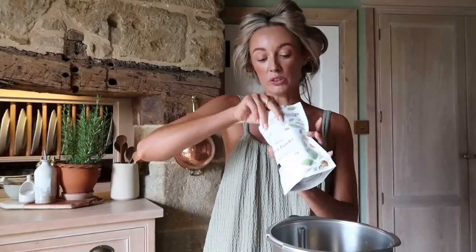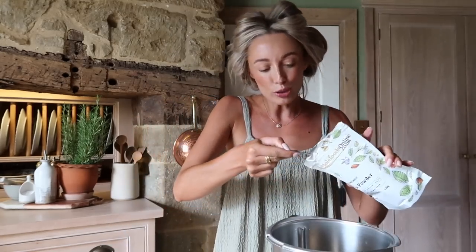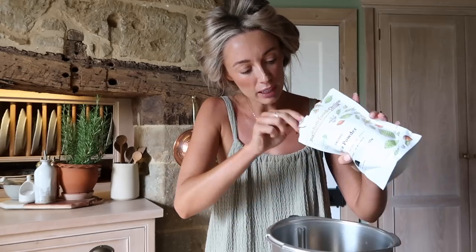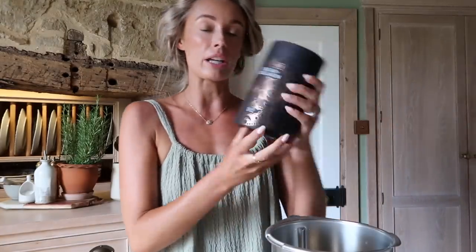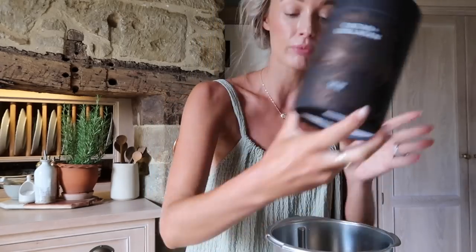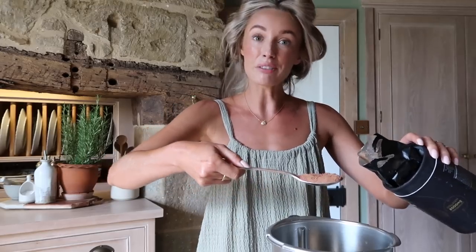a couple of teaspoons of maca powder. I think this is good for antioxidants. I think that's the main benefit of maca powder. Can't quite remember them all off the top of my head. I just know that it's good for you. And then I've got my Ancient and Brave cacao and collagen, which is really rather yummy, and this is what makes it taste so good. So a lovely tablespoon of the powder.